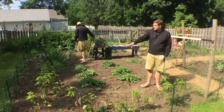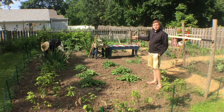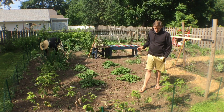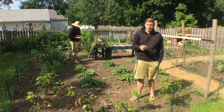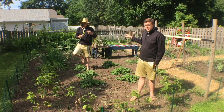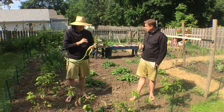The raspberries, of course, are fine. The strawberries, actually, I finally got some strawberries this year. I was kind of surprised. The birds and the ants didn't get them all. The ants actually weren't much of a problem, or they haven't been so far. The strawberries are pretty much past their time, but yeah, that's interesting.